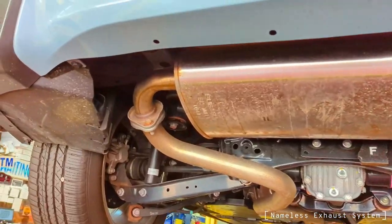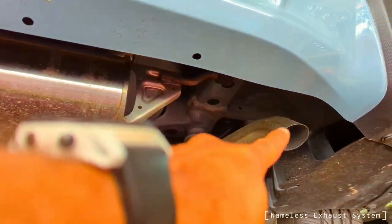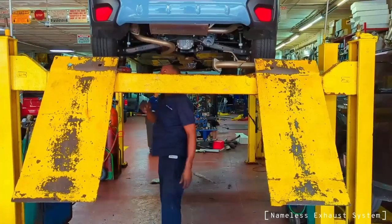The installation. The team did an amazing job, and watching them work was quite the experience. The result: a deeper, throatier exhaust note that makes every drive a bit more exhilarating. Huge shout out to the guys at Redline for their top-notch work.